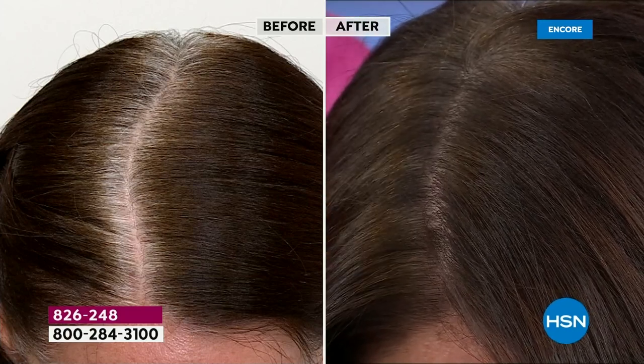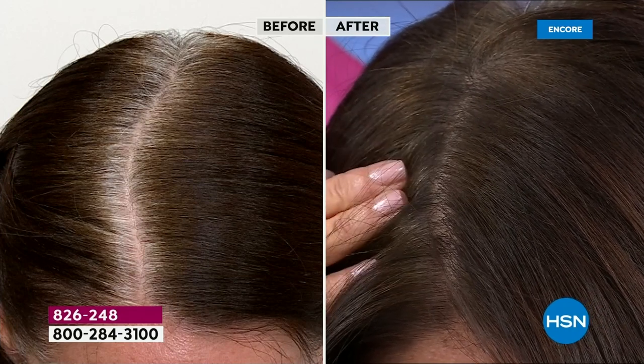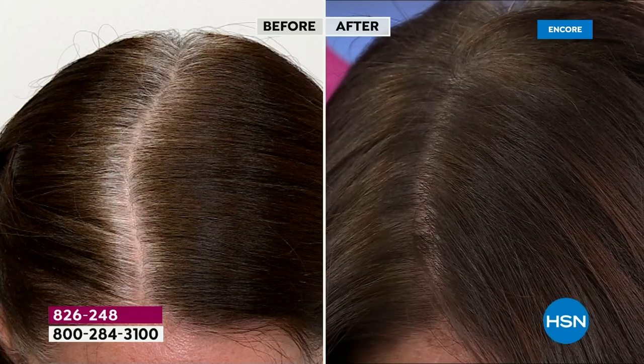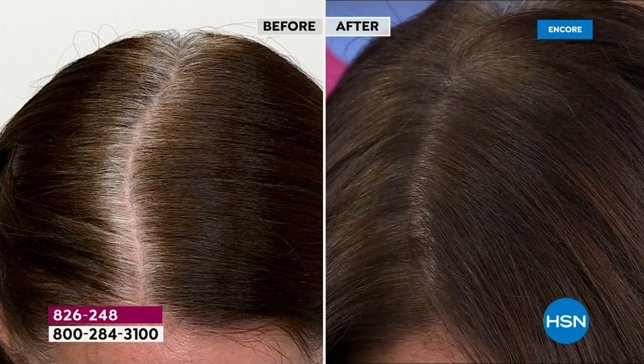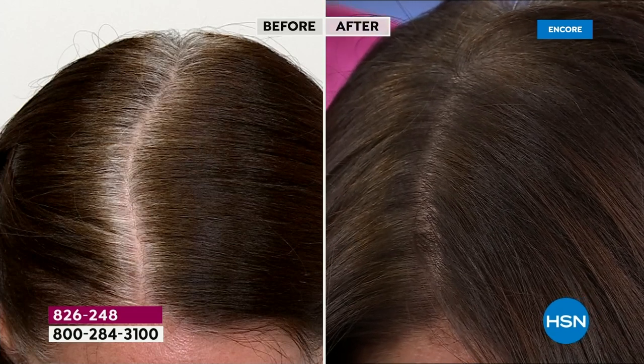What's so unique is the TRUHAIR difference. It's literally mimicking the look of real hair. It is completely undetectable. Look at how it actually looks like Tressia's hair, only better, like she just got out of the salon. Yes. Now, we're gonna go back to my hand live because I gotta show you guys.